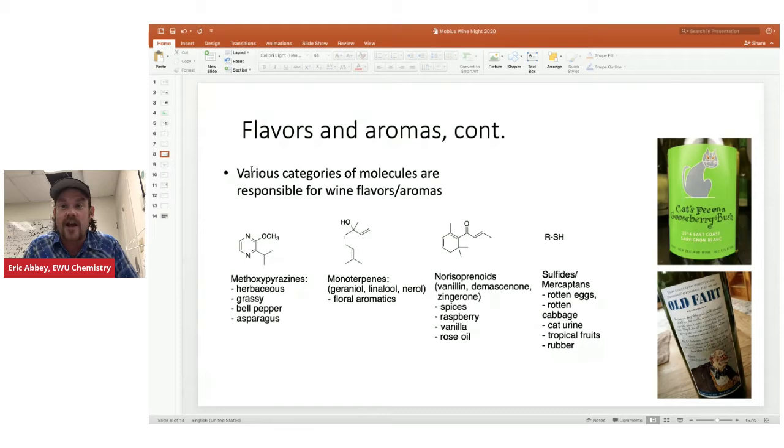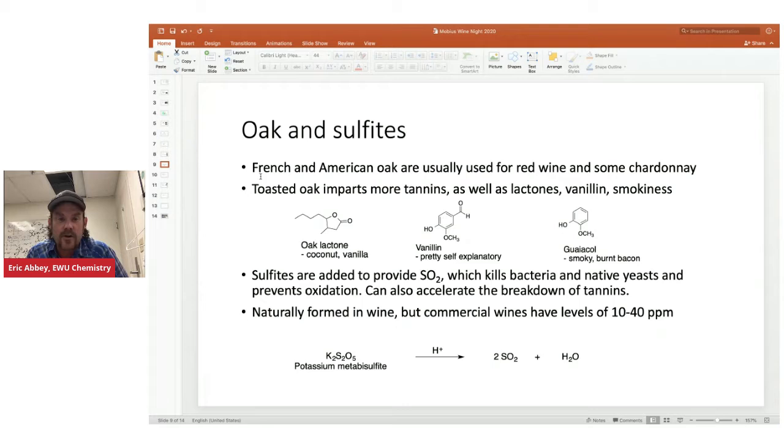All right, let's talk about preservatives and the aging process. When wines are aged on oak, that's French and American oak, they're valued for different properties. Those are generally used with red wine, some Chardonnay, some other whites. The inside of these barrels is toasted and makes the inside of them black. The toasted oak imparts tannins as well as lactones, vanillin, and smokiness to a wine. So these are the three classes of molecules associated with that.